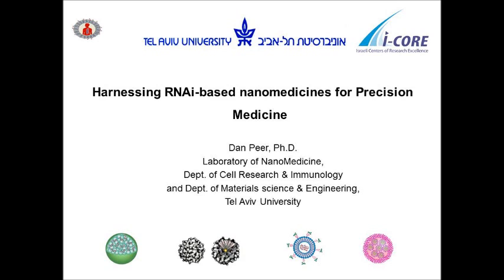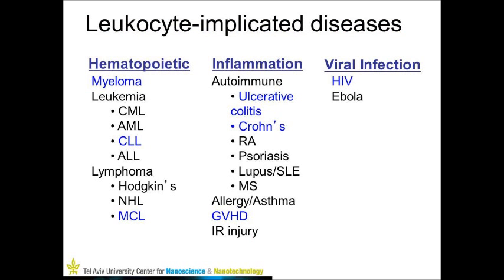Our lab is studying how to manipulate cellular function in order to generate novel therapeutic approaches to treat mainly leukocyte-implicated diseases. And this is a huge field that includes blood cancer, inflammation, and viral infections. And we are quite occupied in each of those buckets. So everything that you have here in this blue labeling is a program that we currently work on. And I will try to share with you at least some of our data from the past few years, and maybe we'll have an opportunity to discuss later what it means.